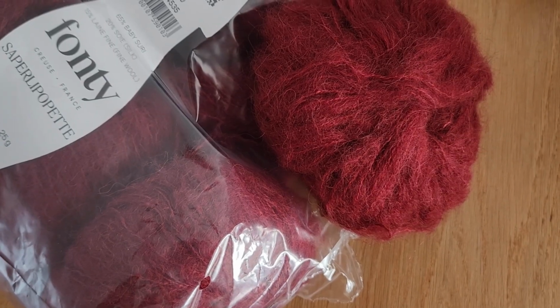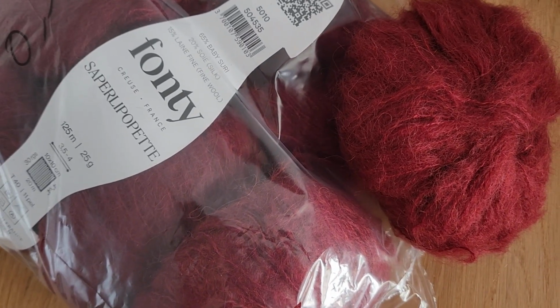It's quite soft. I never worked with mohair, as I don't work with a lot of animal fibers. So this is gonna be a new experience. It's not mohair, so it's gonna be a bit different, but that's gonna be the most similar I've ever done. So yeah, I'm really happy about it. It's really pretty.